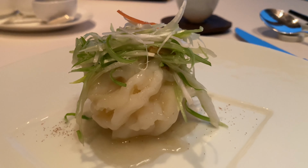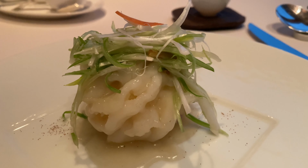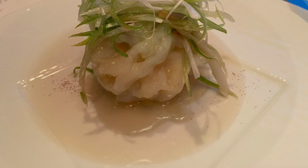This is an Australian tiger prawn which is soaked with the sauce of ginger and spring onion, but I have to say, while size might be the easiest way to impress, it's not always the best way to prove that you're good. This prawn is a little bit mature to me.